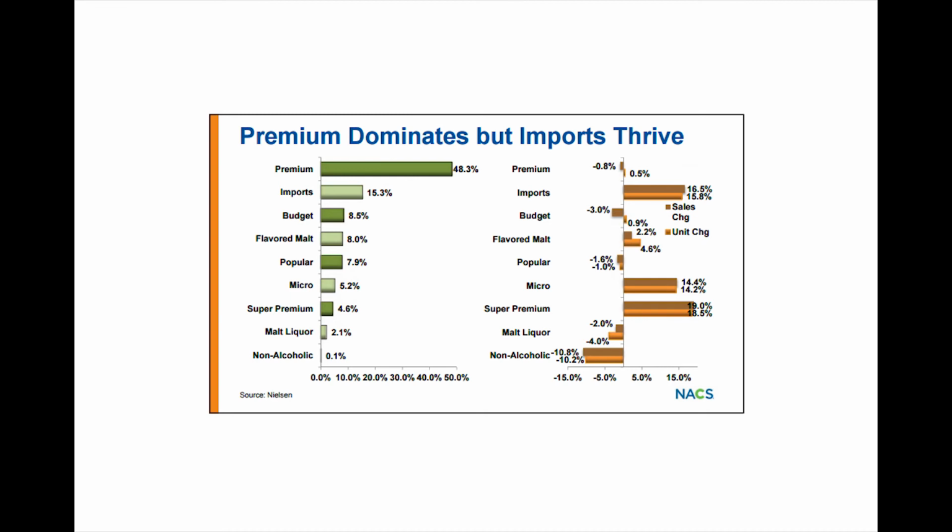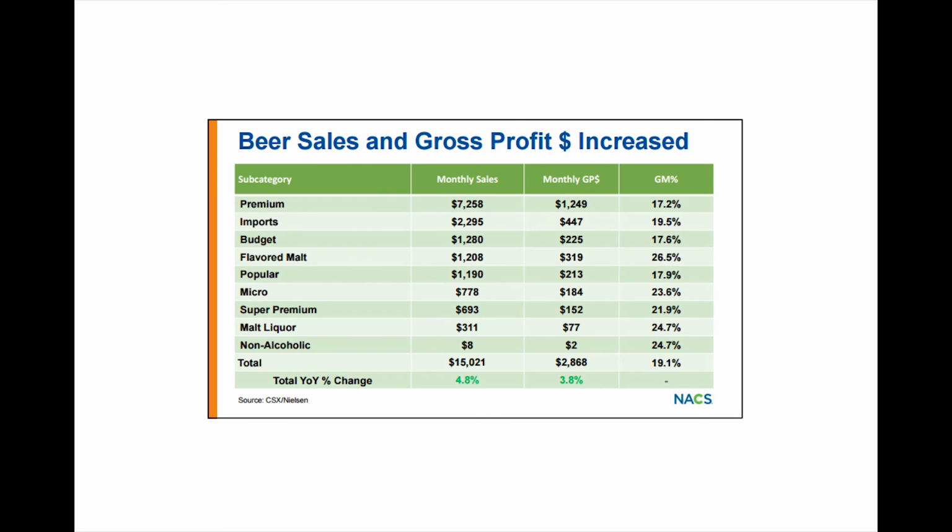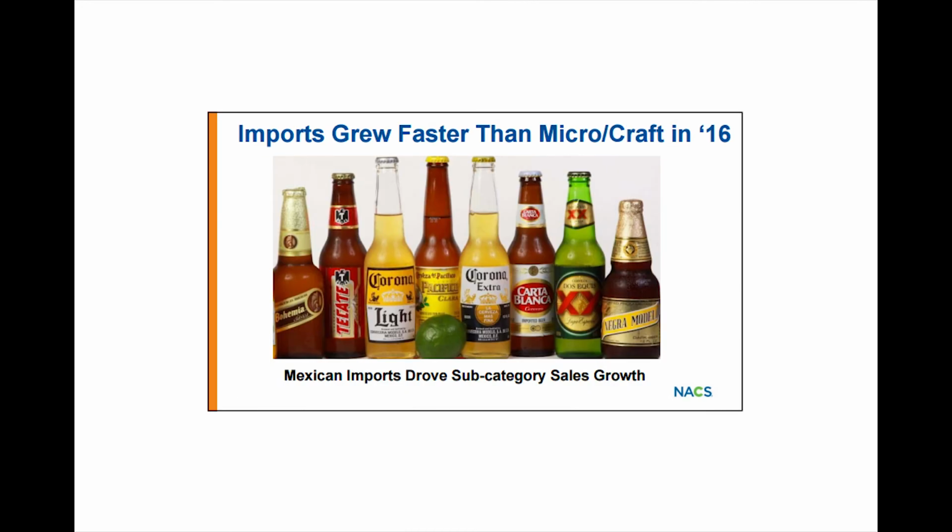With healthy sales gains and gross profit dollar gains, the beer category is a win-win for both retailers and suppliers. But remember that premium also dominates gross profit dollars, but also really watch the import subcategory. It's performing great. And speaking of imports, something to watch is the overall size now of the import subcategory. With the size it has grown to, the double-digit growth is very impactful to the category as a whole now. Mexican imports seem to be really driving this growth.